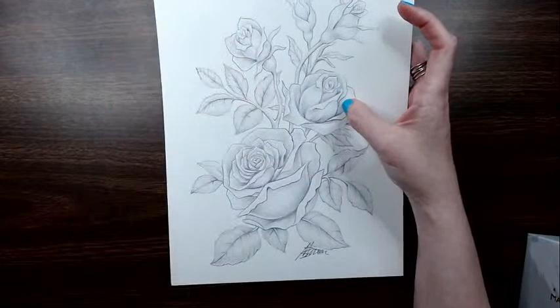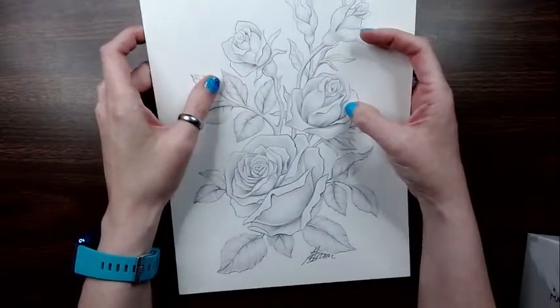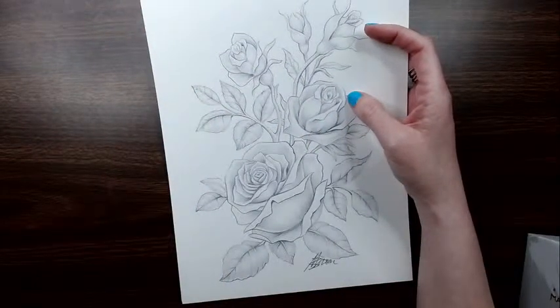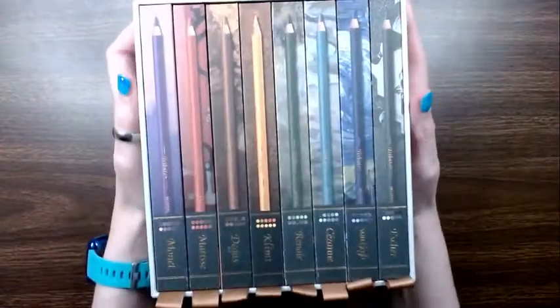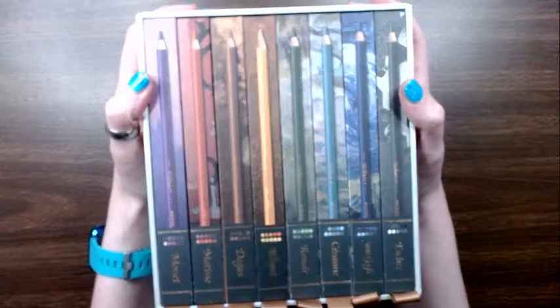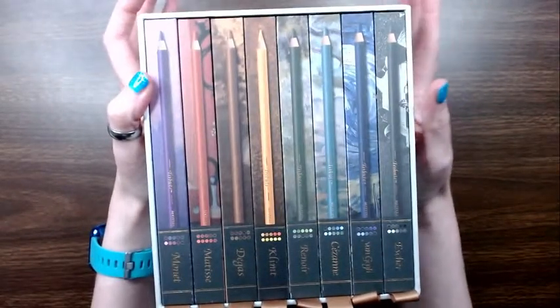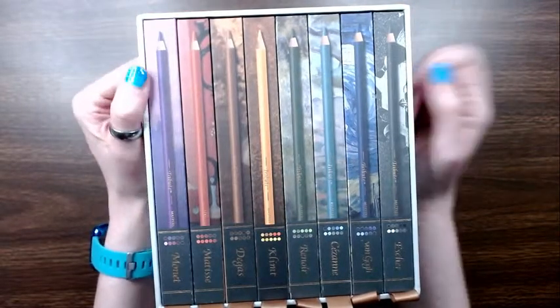And then I have this one, which is just roses, that I'm going to use the new pencils to color. This will be where I test the new pencils out. These pencils won't be used a lot because I feel that they're more of a collector type deal. I'm not sure how often I'll use these, but we will see. So we can just get started if you want.